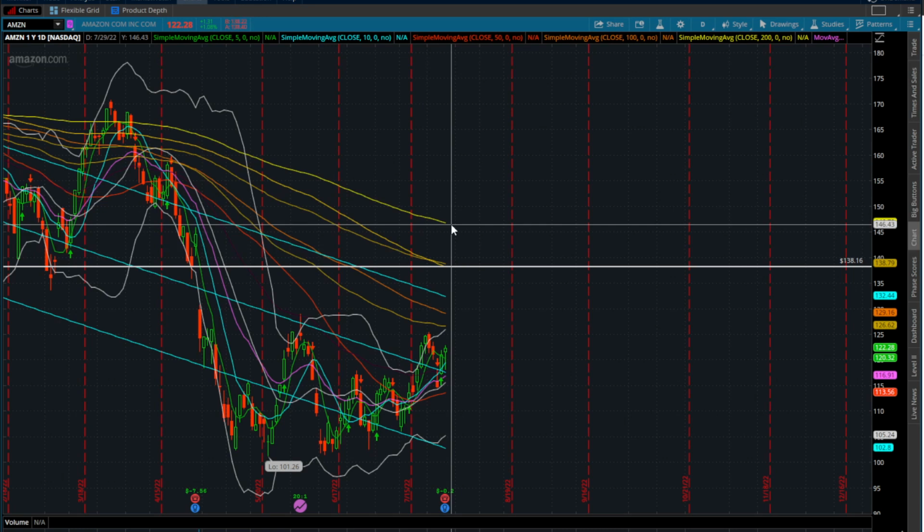I'm actually holding some call contracts just because of the daily chart, how we were closing. Even though playing earnings is always very, very risky, the way we closed on the chart and the price action showed that it looked like, based on technicals, we could be going higher.